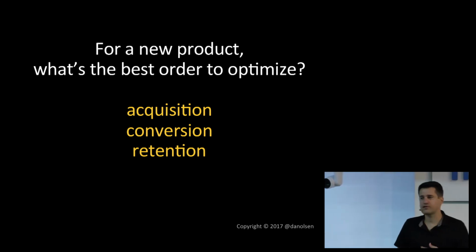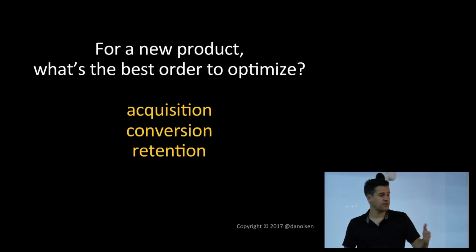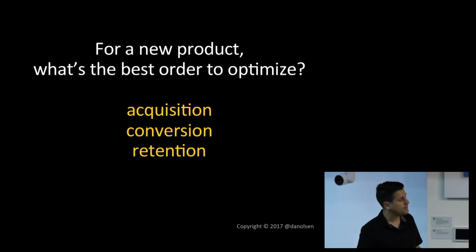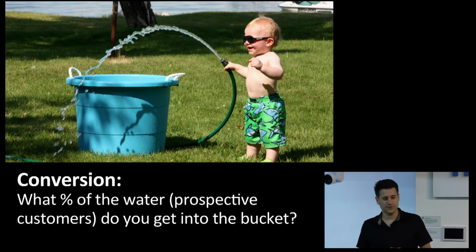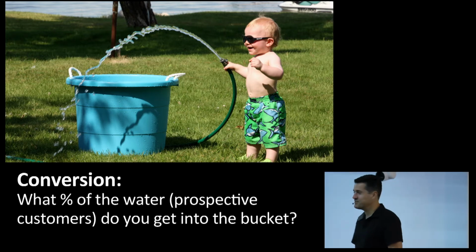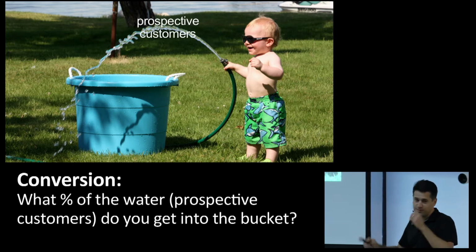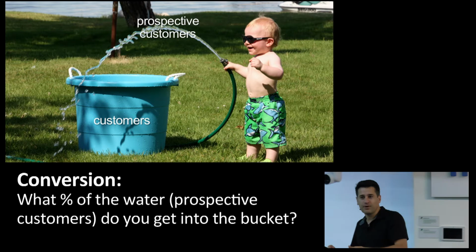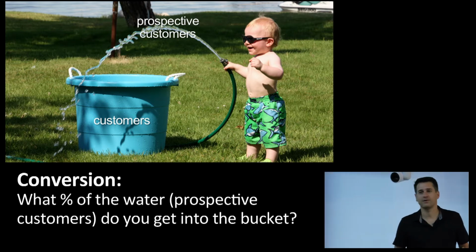So, have you guys heard of the leaky bucket metaphor? For a talk, I created some pictures, so I want to share this. Basically, let's go through and define each of these. The metaphor that I like to use is, here's conversion. Imagine a kid with a water hose spraying some water, and some of it is getting in the bucket. The water is your prospective customers. The percentage that actually gets in the bucket are the ones that you capture as customers. That's conversion rate. That's a way to think about it, right?